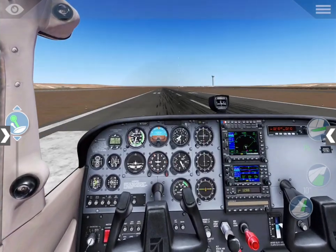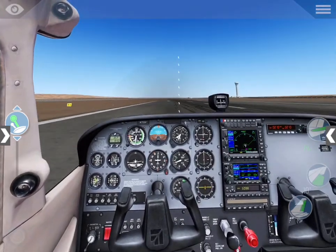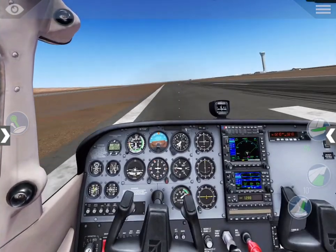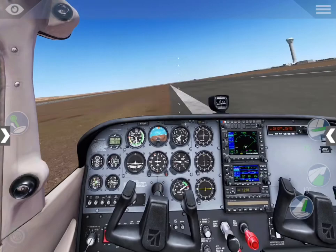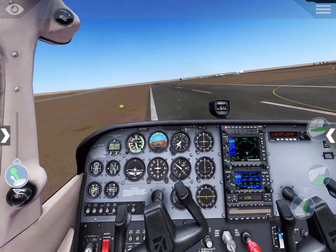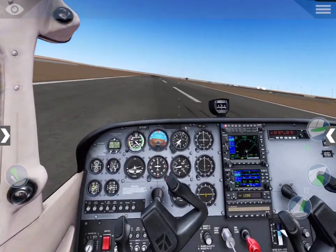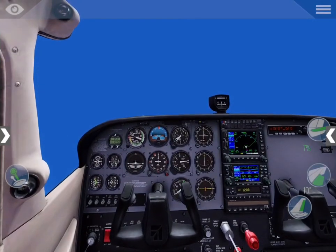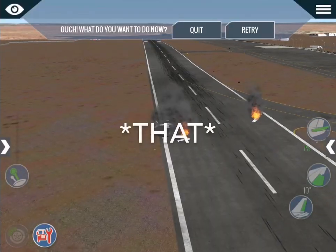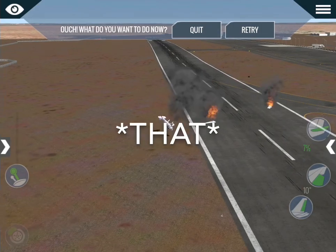Careful. Oh, we're gonna land in... Ouch. Anyways, we have landed, but it's bumpy. Ouchies. I think we need to go around. No, we don't. Ow, come on, seriously. Oof. It was horrific. Just look at it, oh my goodness. Anyway, we'll just do it again.